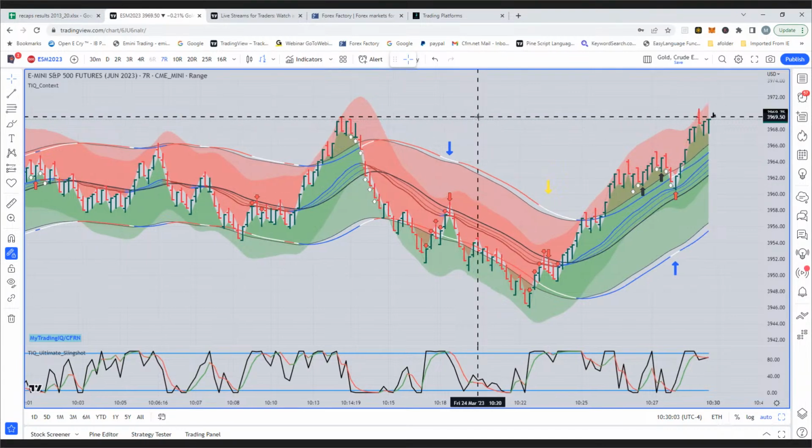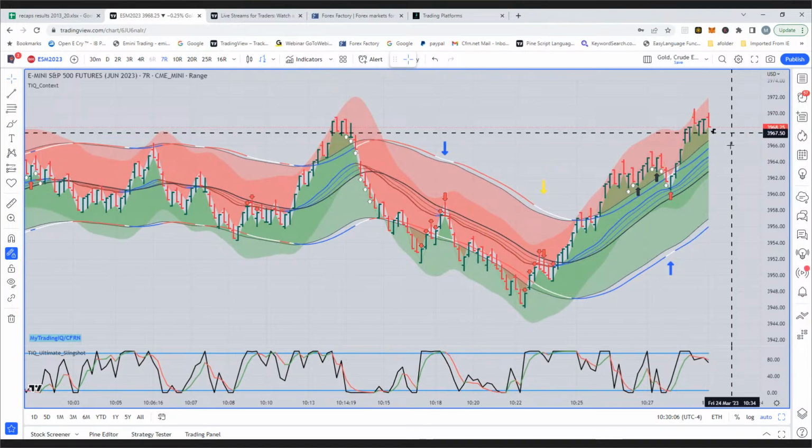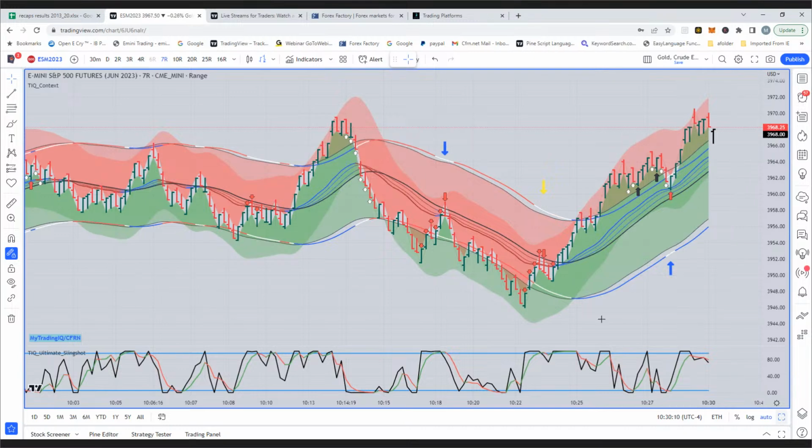Oh, we're getting up above there anyway. And if we stay up above here, we should have a run to the high of the day. That is what I'm thinking about, the NQ.